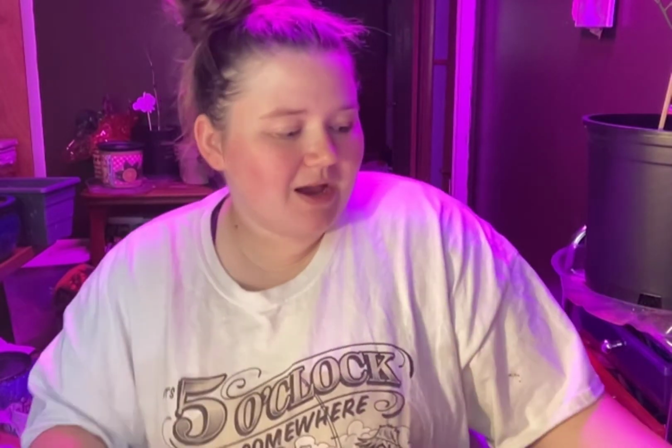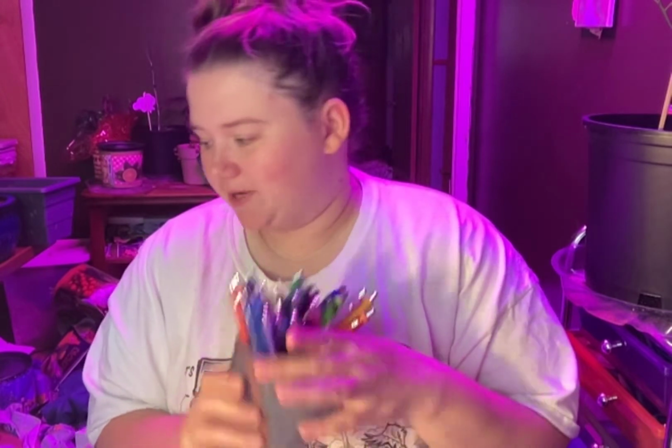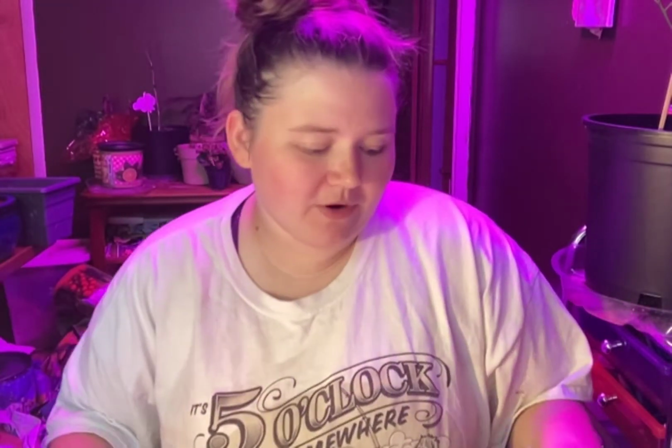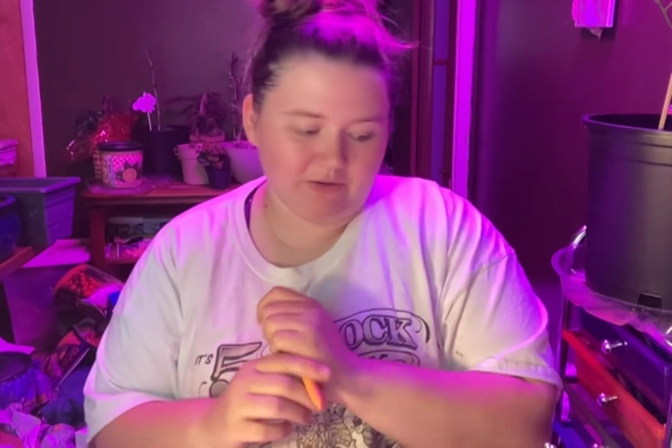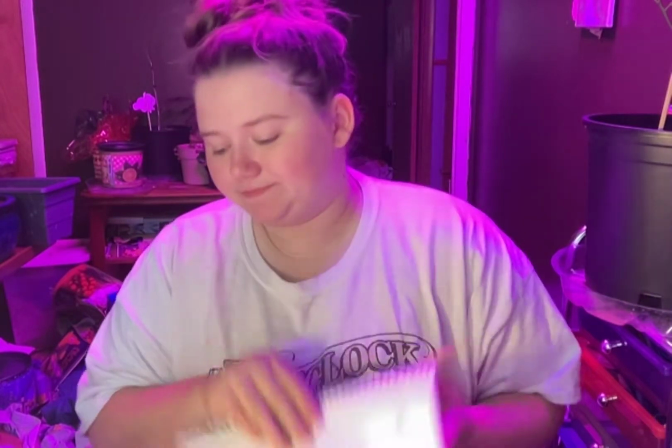I mentioned these in a past video, and I actually went and bought some. I went ahead and took them out of their package. I bought them yesterday. They're on sale at Walmart for $20-something, and I wanted to swatch them. So let's do this. I just love the way these write. These are so much better than the ones that I bought the other day. See?